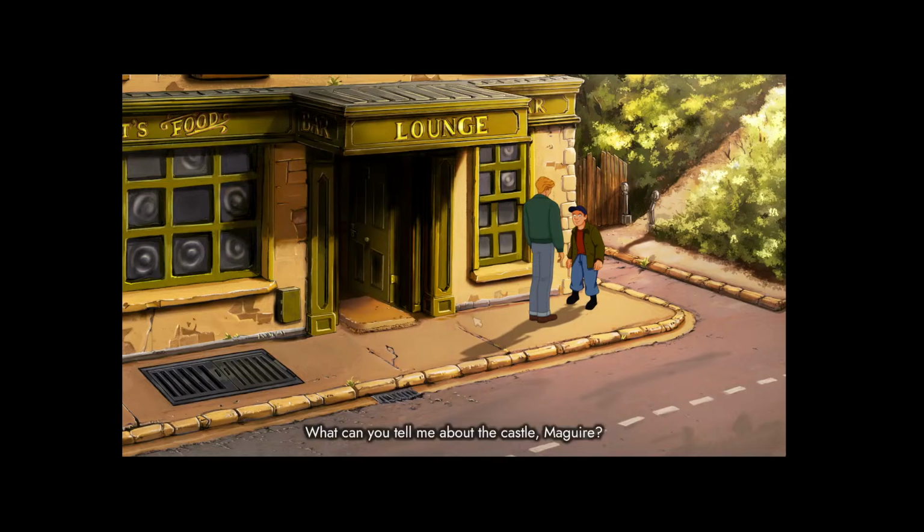What can you tell me about the castle, McGuire? What do you want to know? Well, can I get inside? No, it's locked up. Does anyone live there? No, only... What? Oh, nothing.